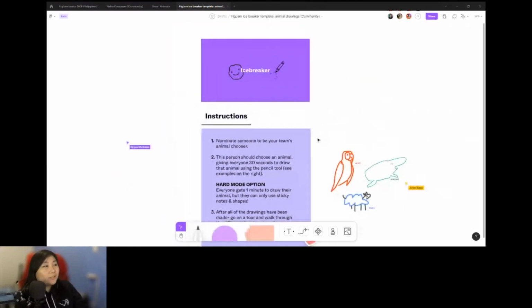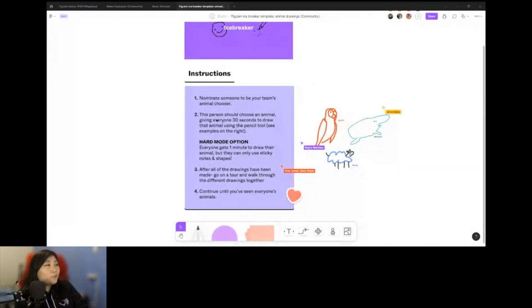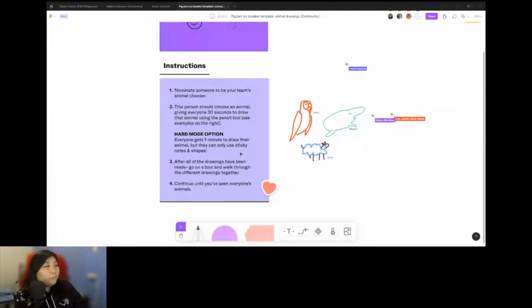Okay, so now the instructions are to nominate someone to be the team's animal chooser. This person should choose an animal, giving everyone 30 seconds to draw using the pencil tool. And then there are some examples on the right. So maybe Jelvin can do this with me, just to show an example.